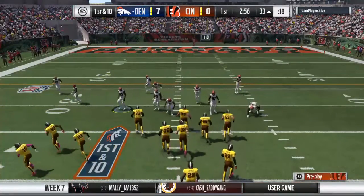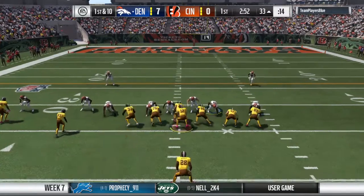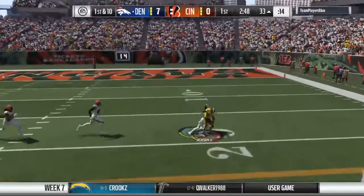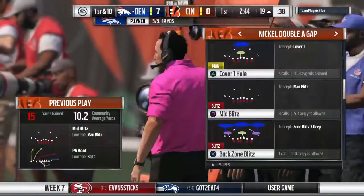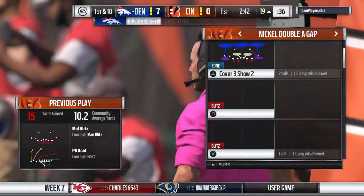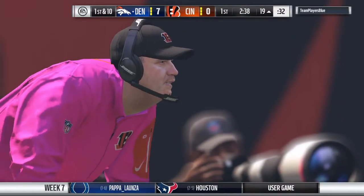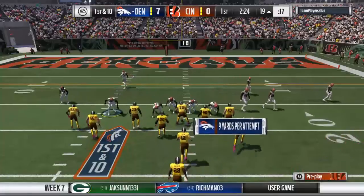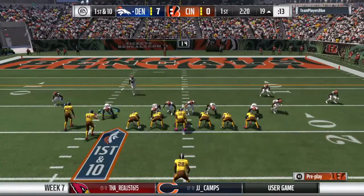All right, here we go. Lynch here off the bootleg. He's got his man on the crossing route. And he's brought down. 15 yards through the air and a first down. Never make the mistake that the slot receivers, especially the little guys like we're watching here, are just quicker than fast. A lot of them combine quickness and speed, and they catch a lot of footballs as we just saw there.